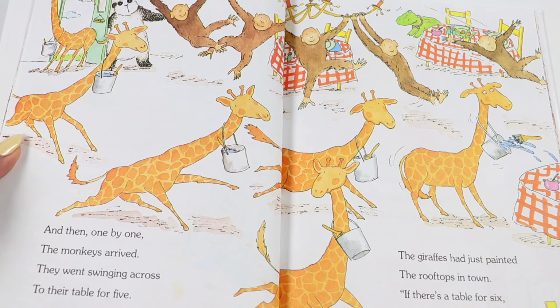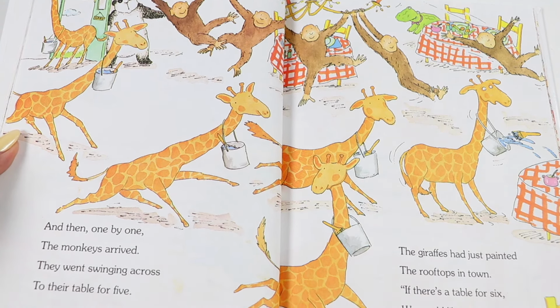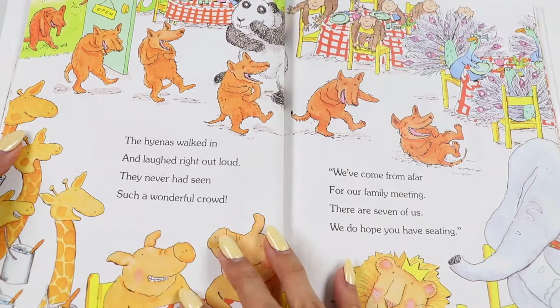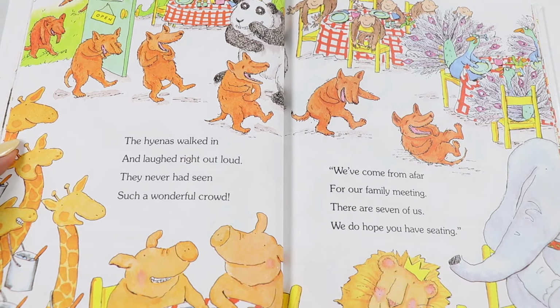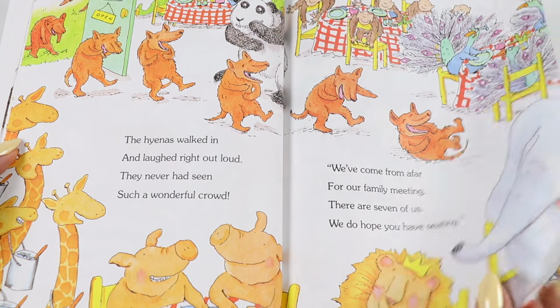And then one by one, the monkeys arrived. They were swinging across to their table for five. The giraffes had just painted the rooftops in town. If there's a table for six, we would like to sit down. The hyenas walked in and laughed right out loud. They had never seen such a wonderful crowd. We've come from afar for a family meeting. There are 7 of us. We do hope you have seating.